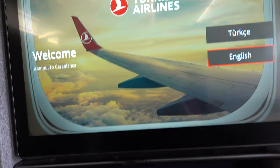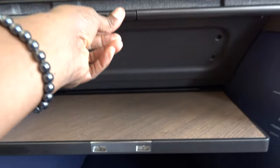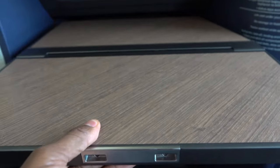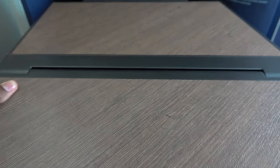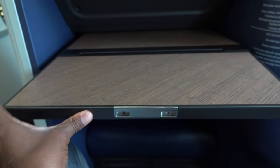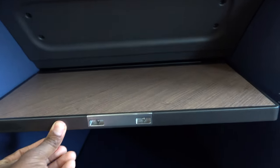Here's the nice size in-flight entertainment screen. Ahead, a look at the footwell, which isn't too bad, not too narrow. And the tray table. Hit that button, this flips down, and you pull this down here for the tray table. That pulls pretty close to you, and you can just push it back and flip this up to close it.